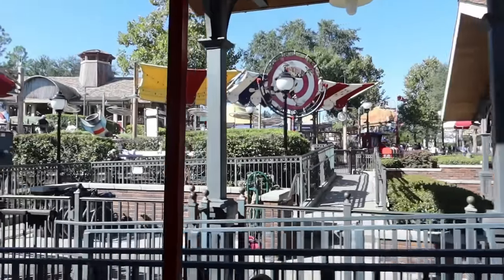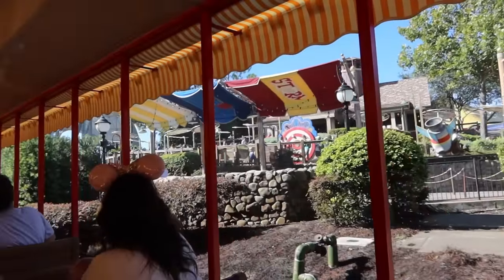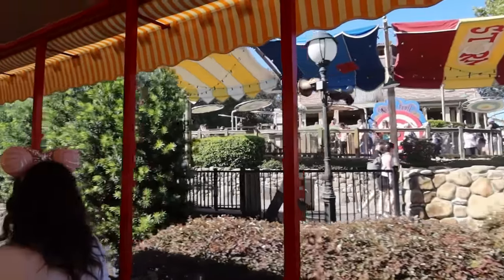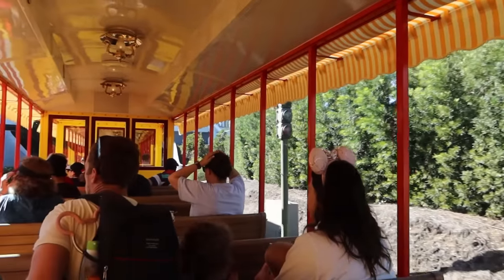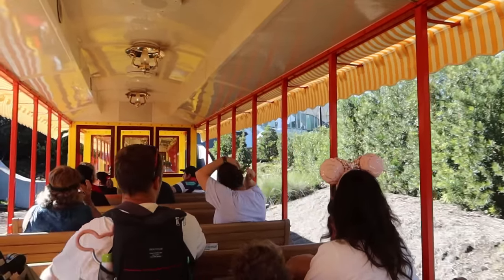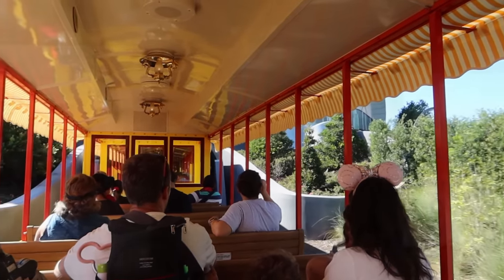Another quick stop then in Fantasyland. Next up, and here we go. It's always ahead of the curve. Yeah, of course, this is where they had to edit the layout because of the construction of Tron. Tomorrowland. We go through the big tunnel. Interested to see if they've done anything inside this tunnel. As you know, I love this railroad.